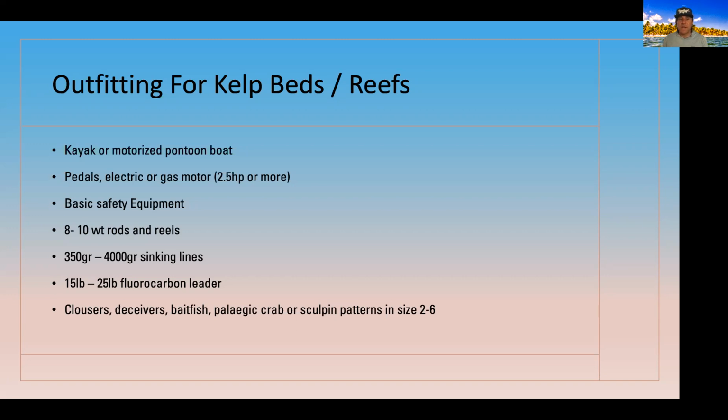So again, 8 to 10 weight rods. I've got 400 grain sinking lines, fast sinking lines to get deep, because you're going to fish in this case maybe 20 to 60 feet of water. So you want to get down fast. You might need to soak for a while too. And then heavy fluorocarbon leader.